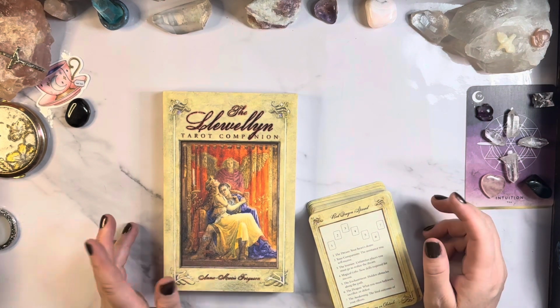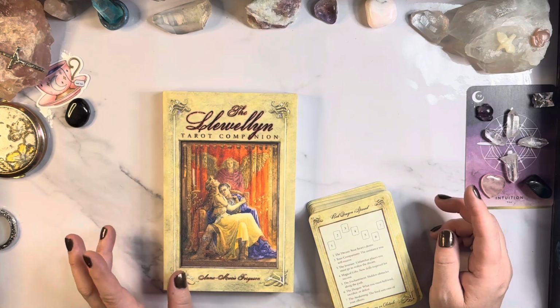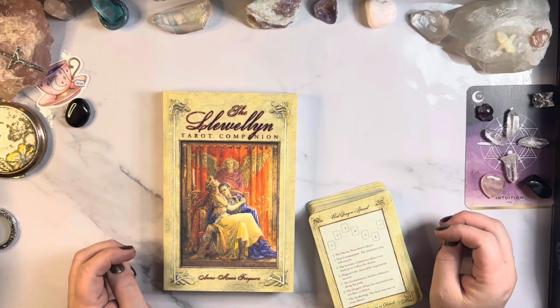This is Rochelle with the Healing Rose, and today I'm doing the hashtag my 10 most neglected decks of 2023.